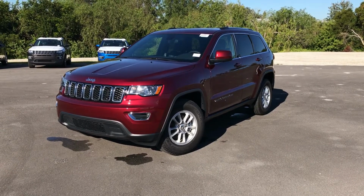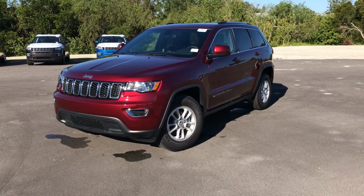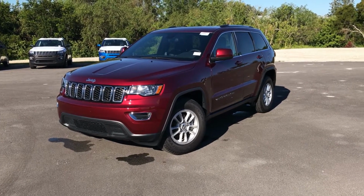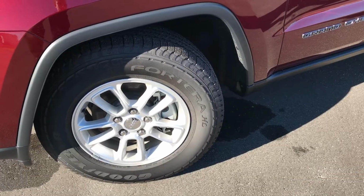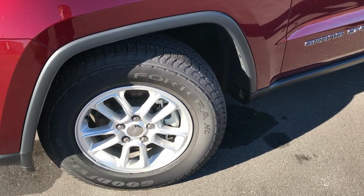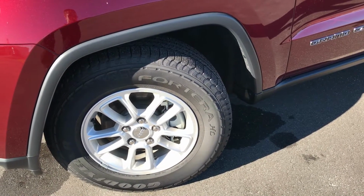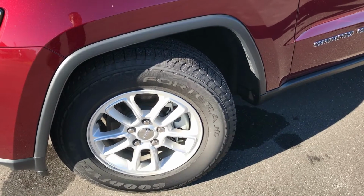What this will do is let you achieve 19 city, 26 highway miles per gallon on this very capable SUV. Also, another thing I want to point out is Jeep in general has been paying attention to NVH, which stands for noise, vibration, and harshness while you're actually riding.